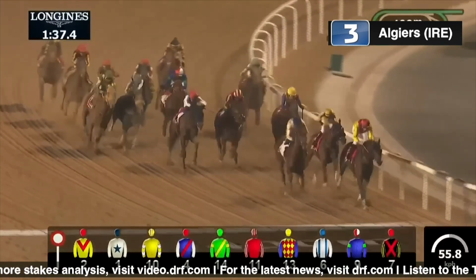The number 3 is Algiers, who is a really intriguing wild card in this race, as he also comes off a layoff, having not raced since the Dubai World Cup, which we'll take a look at here. And he put in a pretty nice effort this day.